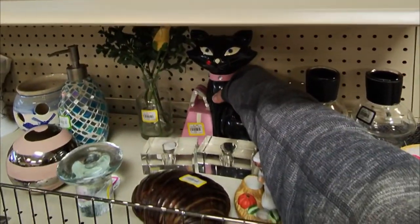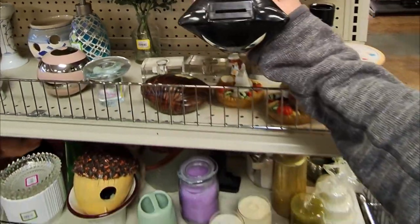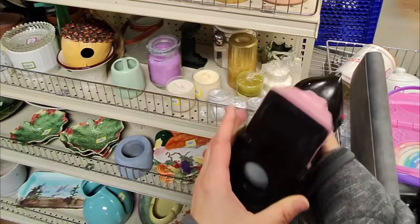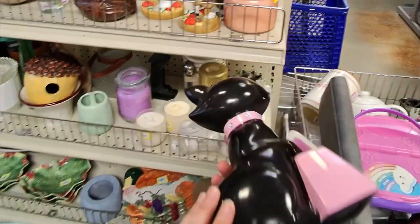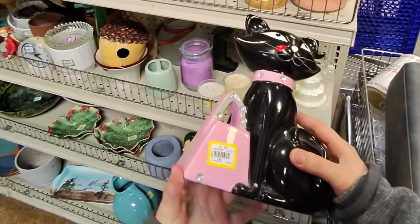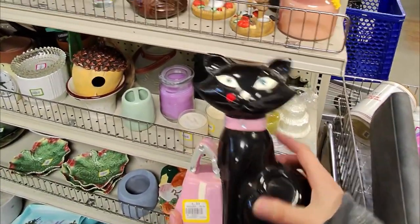Up here, I found this cat. Look how cute she is. Definitely more on the modern side, maybe 80s or 90s, but that's just a pure guess. It looks like it was a hobbyist piece that was painted, and maybe a bank, but I didn't see a slot for coins to go into, but I liked her.